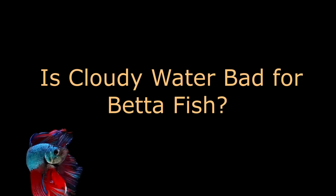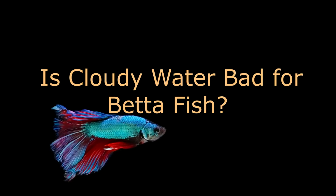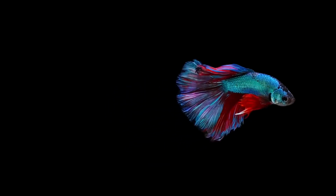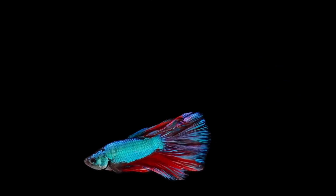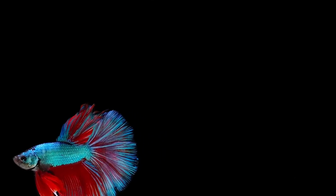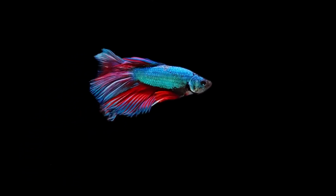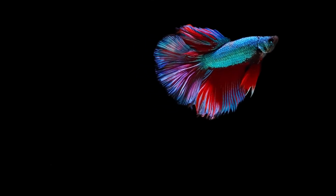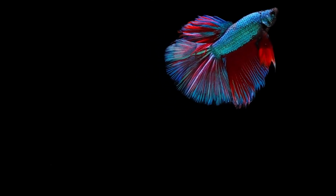Is cloudy water bad for betta fish? Cloudy water itself is normally not harmful. But as previously mentioned, it is an indicator of potentially lethal conditions. However, if the cloudy water is caused by disturbed sediment or suspended particulates, it can be harmful to your fish. The exact long-term effects are unknown. But if the particulates are dense enough, your fish can suffocate or suffer moderate to severe gill damage. This is more common when the cloudy water is caused by sand particles, as those tend to be quite sharp.